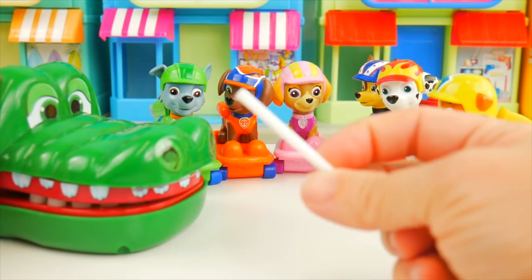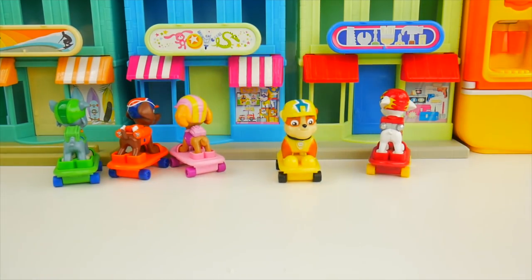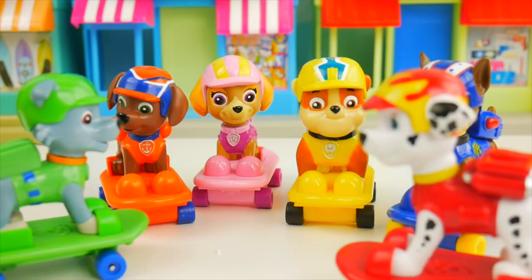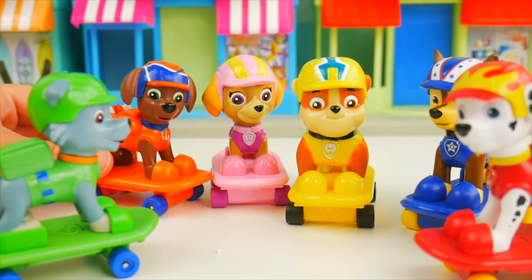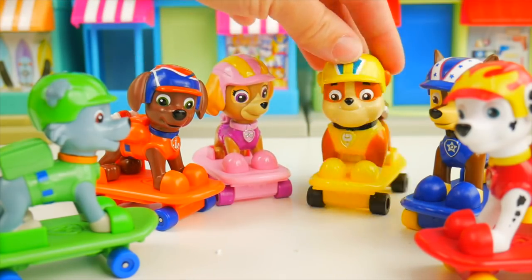Oh my goodness. Here we come. Watch out. Super spin. I don't know about you guys, but all that skating makes me want something. How about a yummy sweet treat? But guys, all we have is a toy store and a hardware store and a surf shop. Yeah, there's nowhere to get sweet treats.